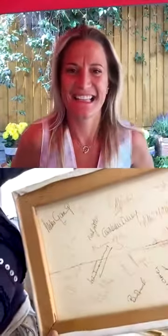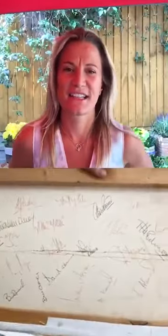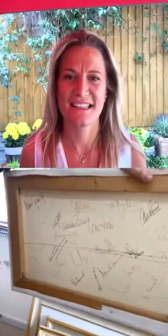This was going to be a cricket painting. I haven't done it yet, but it was signed by the whole of the England cricket team. So this was back in the days of Ian Botham and Mike Gatting and whatever. Yeah, so I've got to do that. That was for the Ashes series.